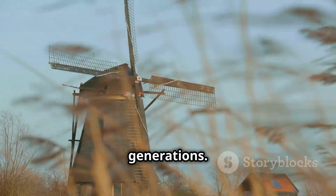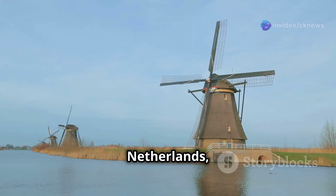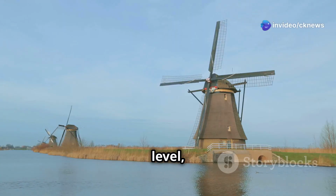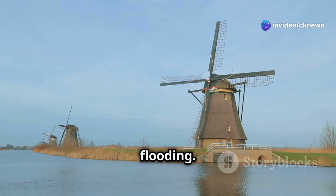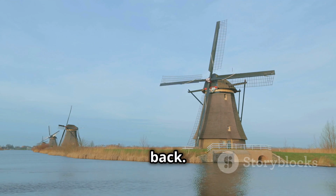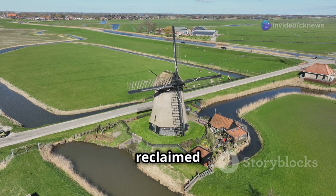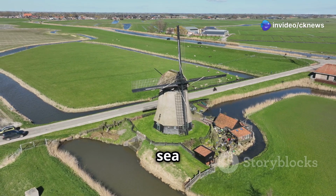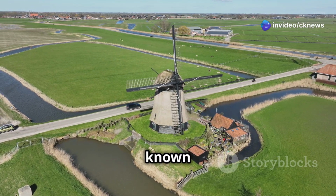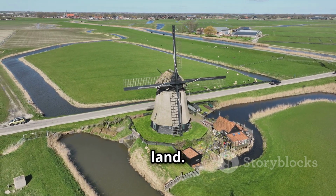For centuries, the Dutch have battled the sea. The Netherlands, much of which lies below sea level, has always been vulnerable to flooding. But instead of succumbing to the forces of nature, the Dutch chose to fight back. They built an intricate system of dikes, canals, and windmills to keep the water at bay. They reclaimed land and built their country below sea level. This process, known as poldering, involved draining wetlands and converting them into arable land.